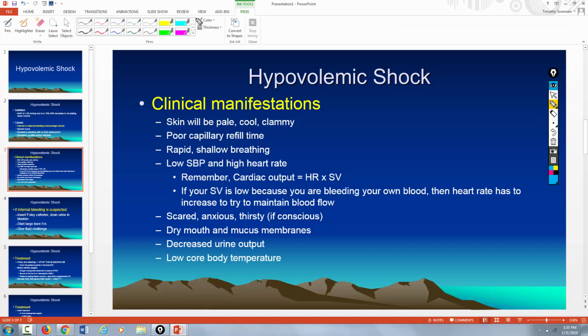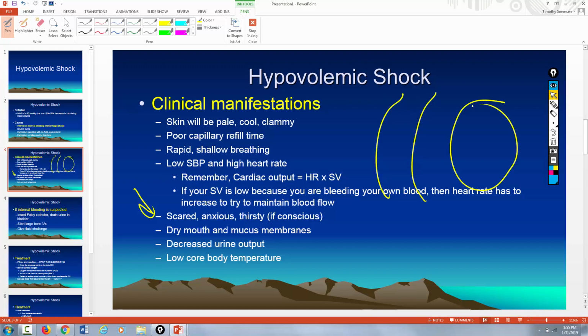Now, if they're conscious, right, they're going to be scared. Why? They're bleeding. That's scary. You should write that down. Right? They're scared and they're anxious, and that's due to the activation of the sympathetic nervous system. They're going to be thirsty too, because if you watch a little two curved lines in a circle, the goal of the body is to maintain blood volume, right? And your hypothalamus controls thirst.